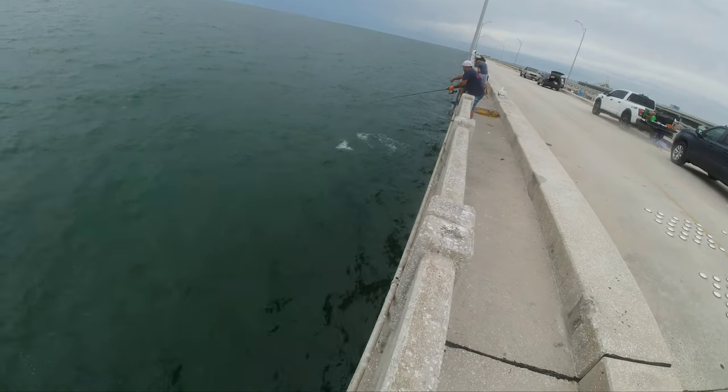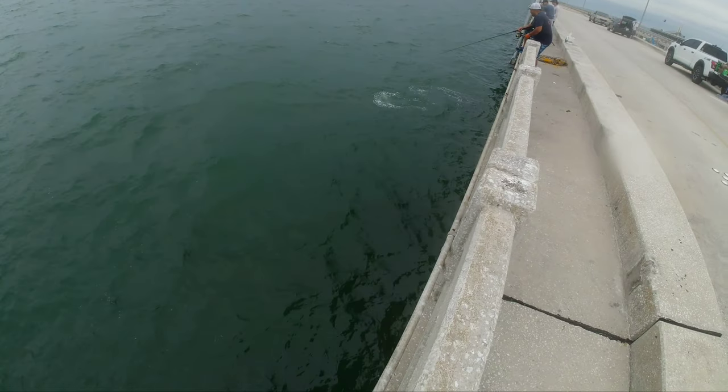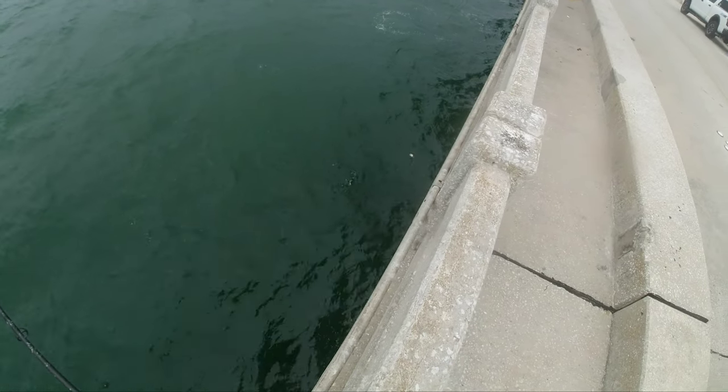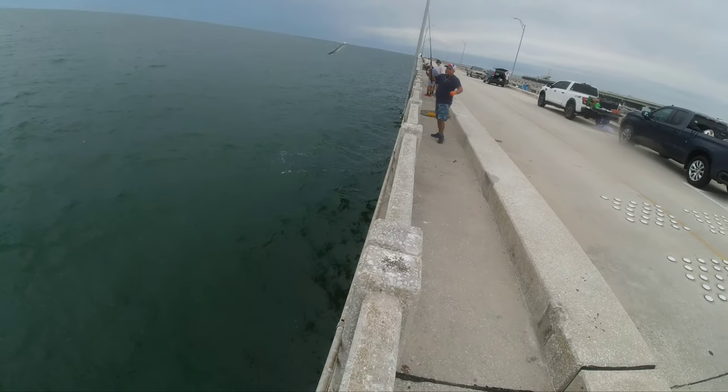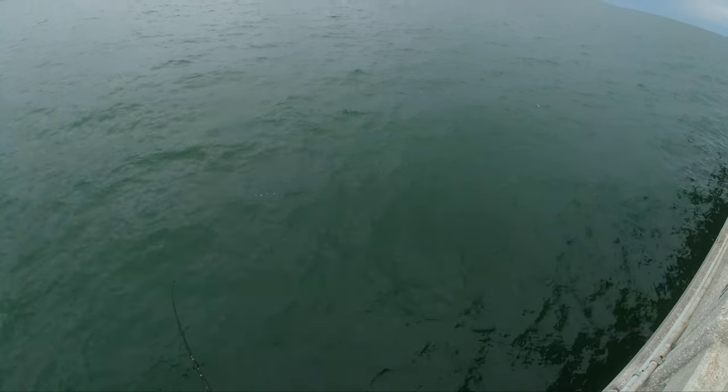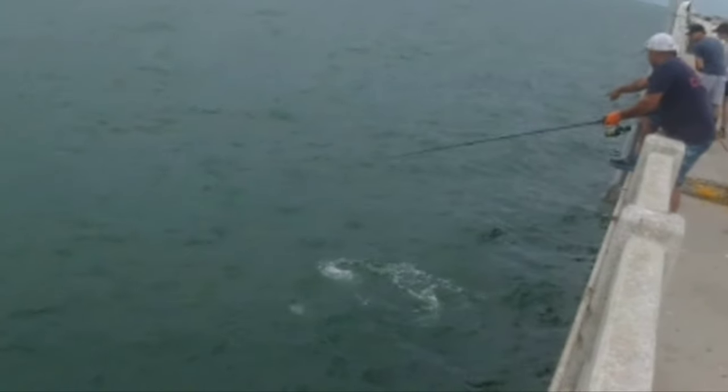Man. Nice. Holy crap, it's a tarpon. That was a tarpon. Holy crap. Did he come after your ladyfish? He was after your ladyfish. Oh, that's sick. So we just saw this huge tarpon come up and pop his ladyfish, and I could not help myself when I saw this.